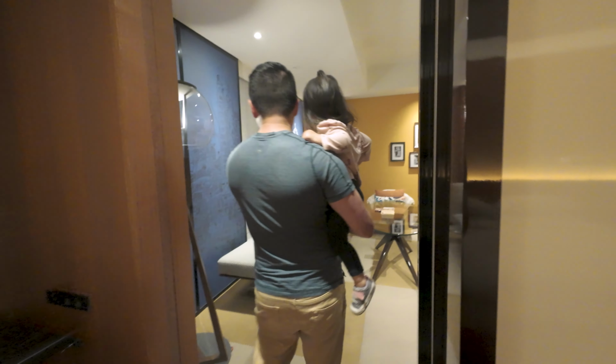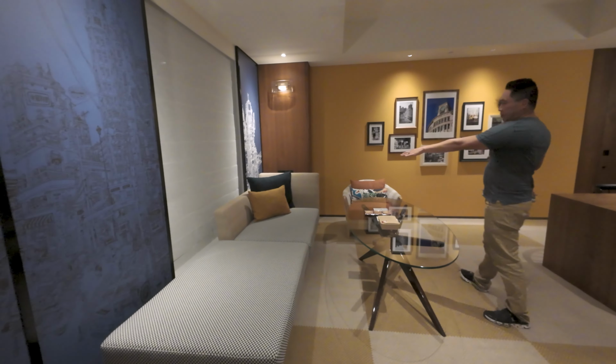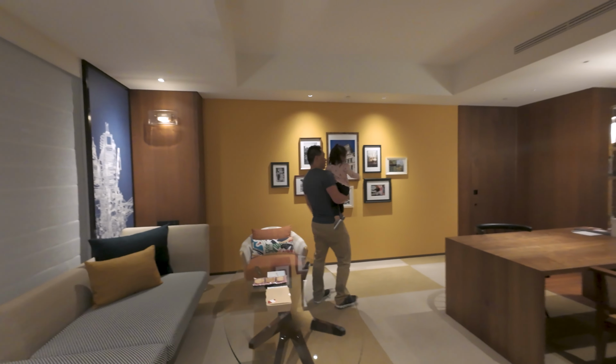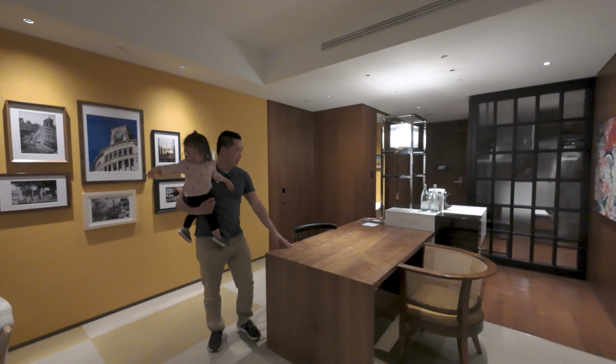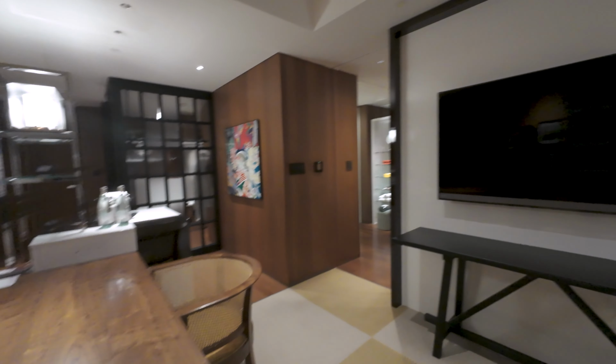And then walking in over here is like the living room area. This is really nice, a nice little lounge, couch, chair, and another desk. This is really nice. We can really spread out over here. And then Avery wants to go explore, so we'll let her do that.